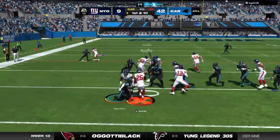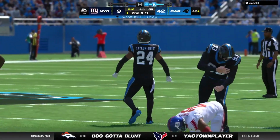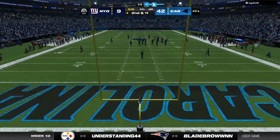They keep it with Barkley on 1st down. And maybe a measure of revenge there. He's had his way in this one, but this time they get him behind the line. Officially, it's a 1-yard loss. That's going to bring up 2nd and 11.